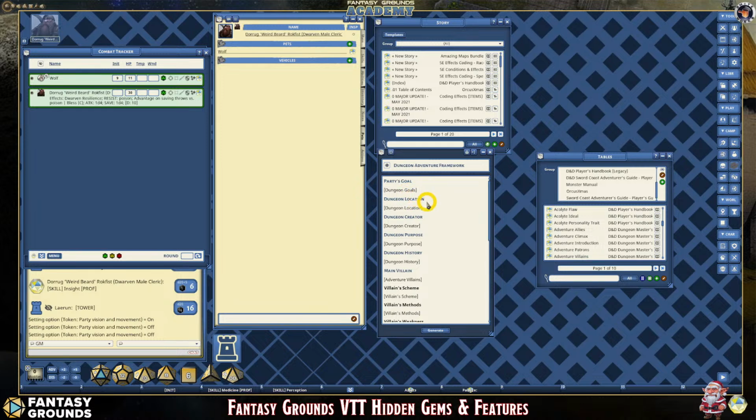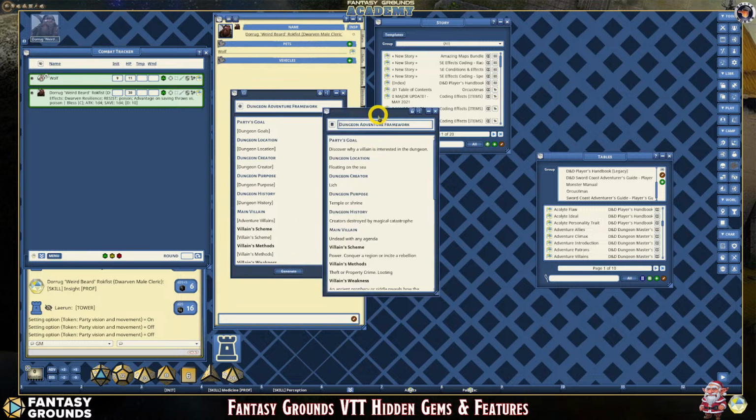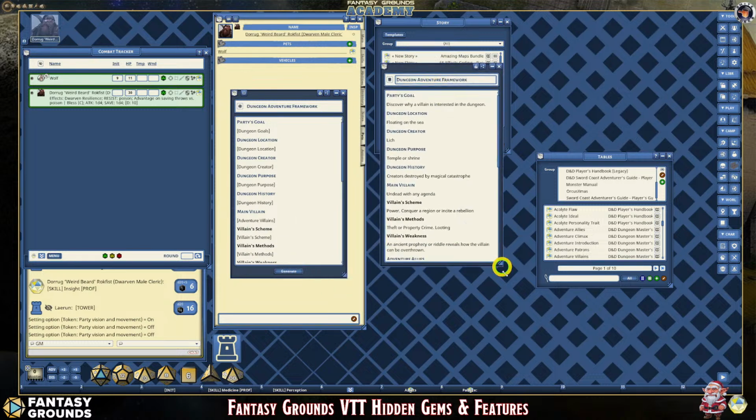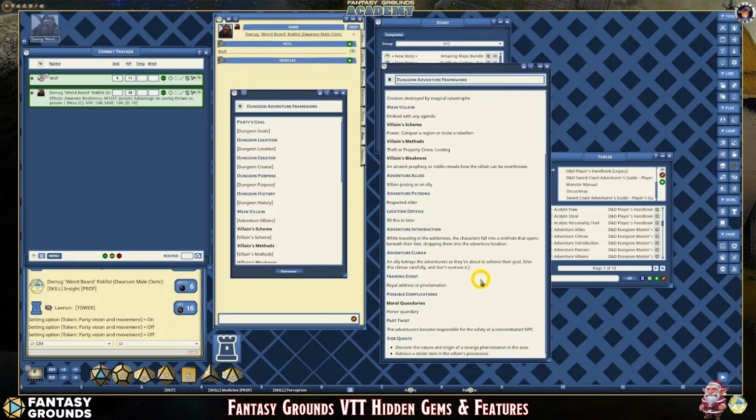So this is going to roll on goals, location, creator, purpose, history, main villain, and it has all these sub things. So these are all tables that are set up to roll with one click. If I click generate, that's now going to give me a framework, or an outline, for what I'm going to be doing in my next adventure, especially if you do a hex crawl, or a random game where you just want to play and have a really quick idea.